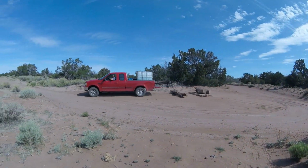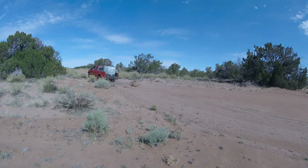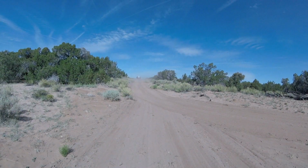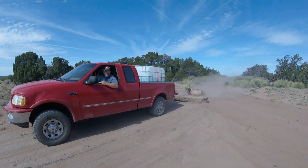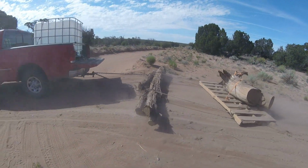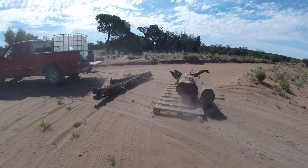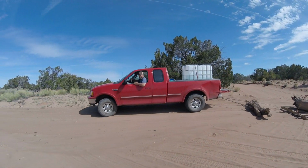Traction to do it. Sand's deep on that hillside. That'll really hit this hill.